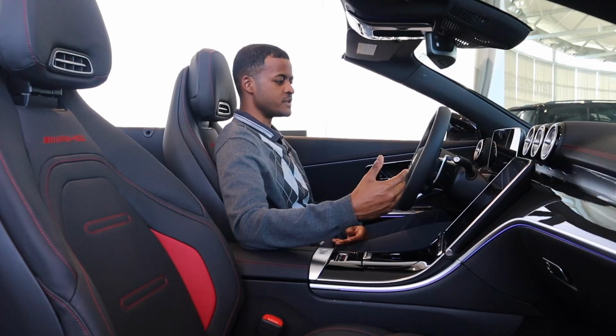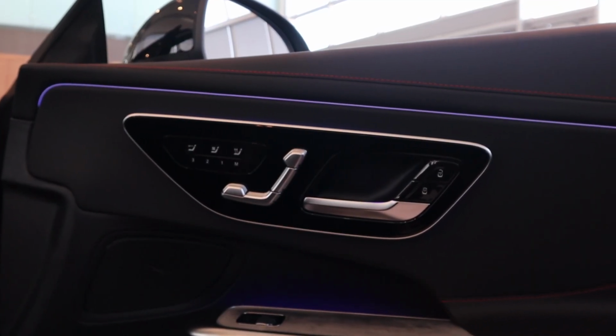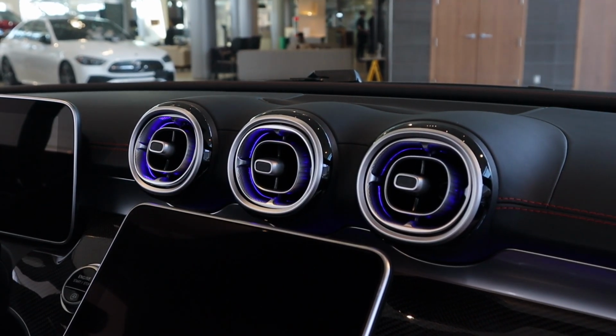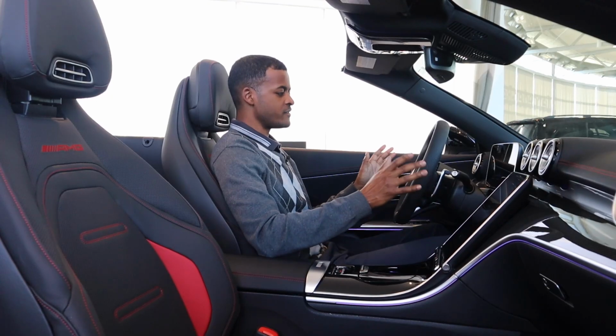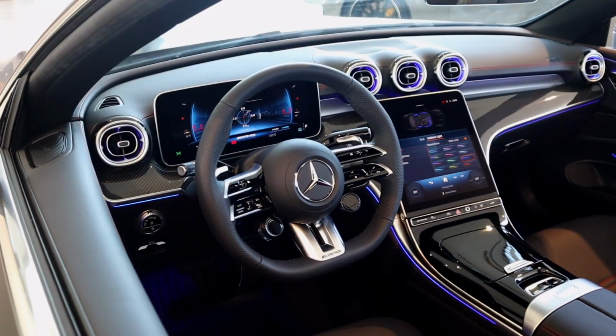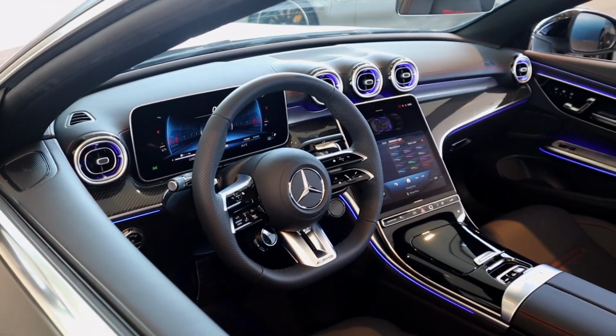Something that's nice about this vehicle with the ambient light is you get ambient light around the doors, you get it throughout the center console, which you can see coming down here, but you also get it in your light fence, which is beautiful. Very, very nicely equipped vehicle on the center. This is the Nappa upgraded AMG steering wheel. You can change the steering wheel to a few different features there as well.